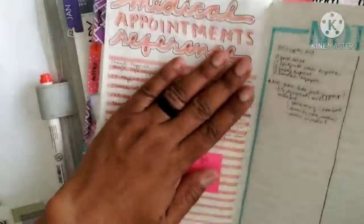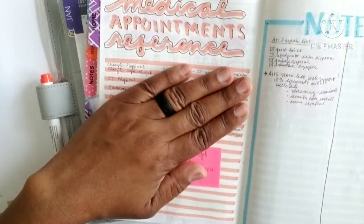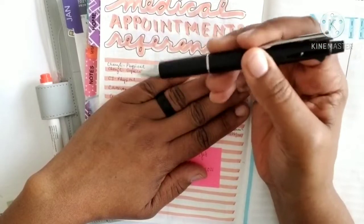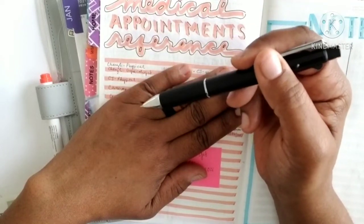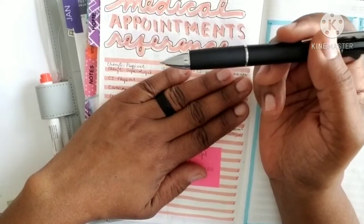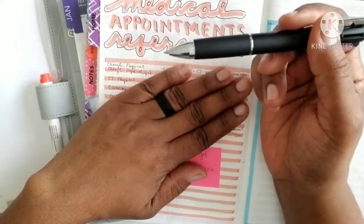Okay, this is our medical appointments reference, and basically what I do here is track all of the things that we do from a medical health perspective that need to be done annually. I don't really have to track the dentist here because all four of us go to the dentist twice a year and get our teeth cleaned, and those appointments come up when they come up, and I don't need to gauge that for insurance purposes.